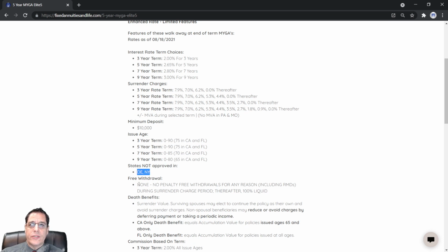There's no free withdrawals. This is an accumulation product. So anytime you have a free withdrawal built into the product, the company has priced that in. So you're paying for the free withdrawal whether you use it or not. So in this particular case, 3 years, you do not need withdrawals. Why are you going to pay for it internal cost? So that's no withdrawals, but they're given to you in yield. So there's really no way around that.